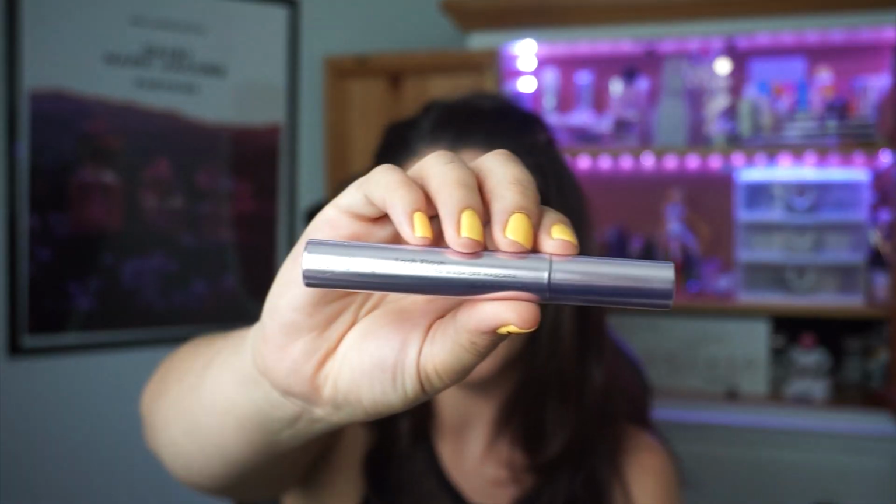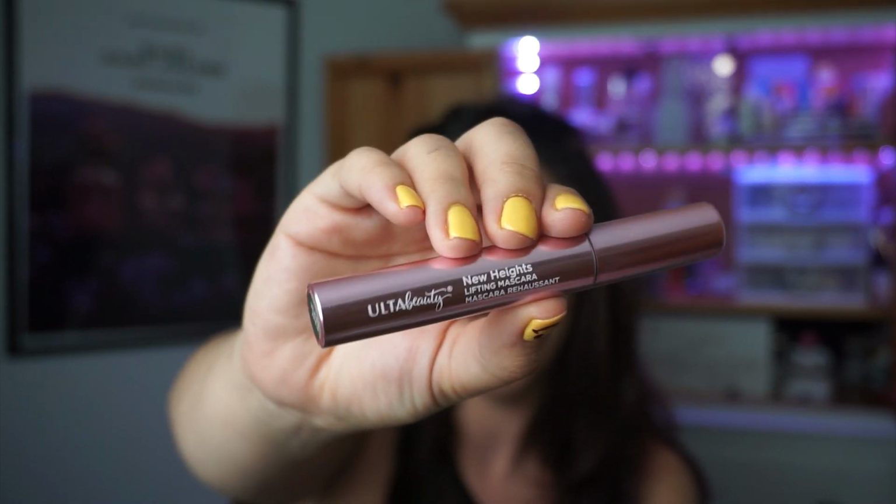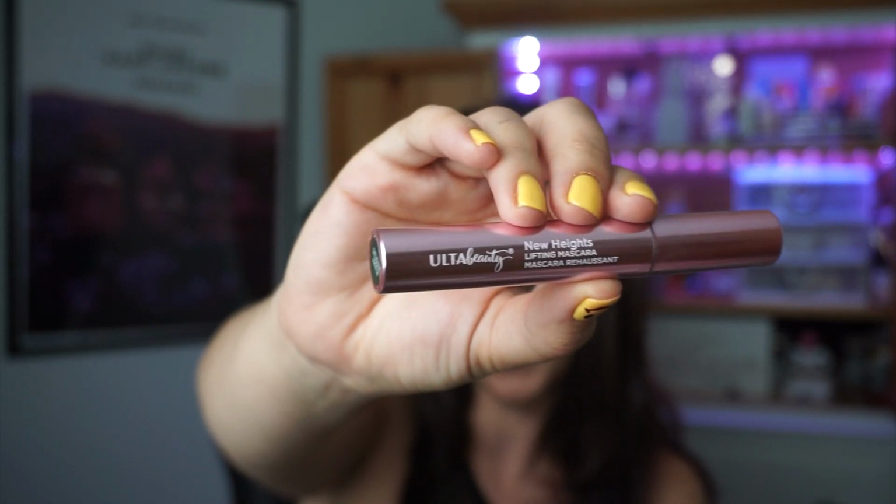Then I purchased a couple mascaras because they were on sale. They were half off. This is the Lash Flash Warm Water Wash Off Mascara. This is the New Heights Lifting Mascara from, again, Ulta. But that is it for my Trash It and Cash It for the month of September. I think I did pretty okay with not bringing a ton of things into my collection.